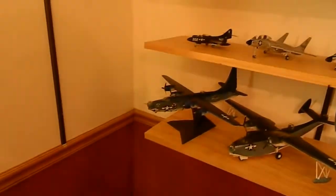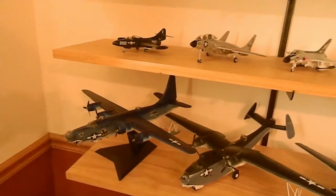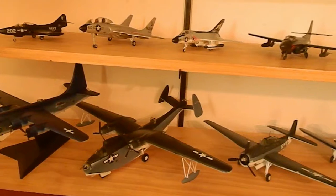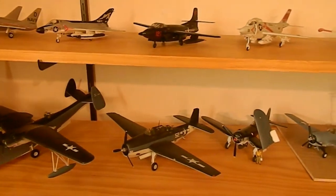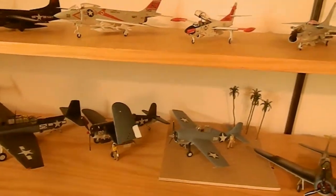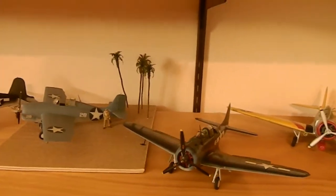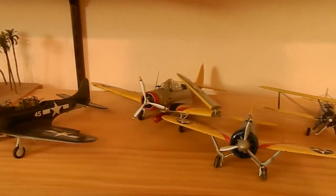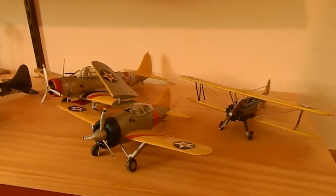The Navy is also represented mainly, or Navy and Marines are on this wall. These are mostly naval aircraft. The World War II aircraft were also flown by Marines, and even some of the very early aircraft that the military used.